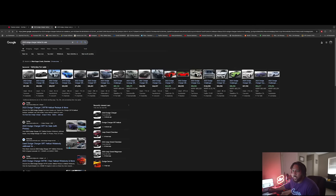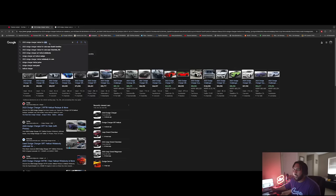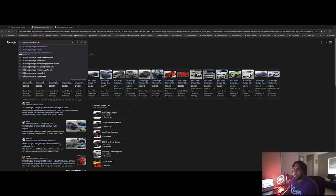Now, I specified 2023 because 2023 was the last year of the Charger and the Challenger, at least the Hemi powered Charger and Challenger. You know what I'm saying? I wouldn't do 24 because ain't nobody buying a 24 Charger. But for 23, this is what we're looking at, guys. A lot of dealerships are flooded with used cars or low trim cars. So you can probably still get an RT. Let's see if we can find us an RT for sale here.